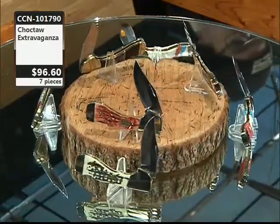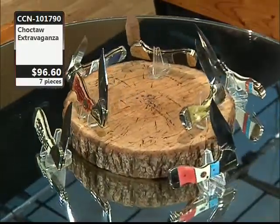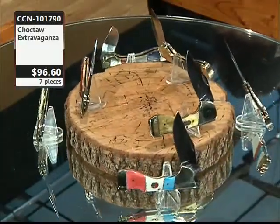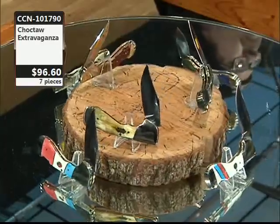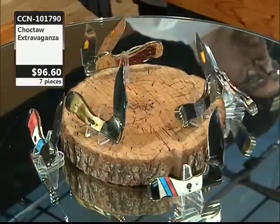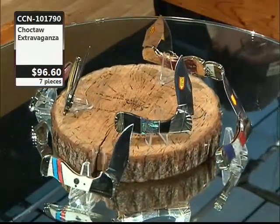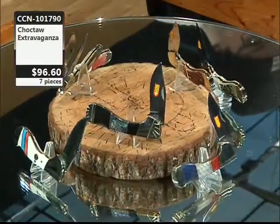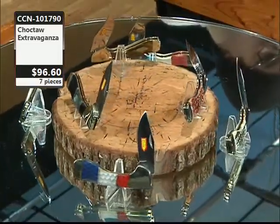They have a lock on the back. Of course, a locking mechanism is expensive. They've got a lot of nickel silver on the bolster. But Jim Frost now has these back in circulation, and they are on fire. $96.60 is your sell price. Our Choctaw extravaganza, $101,790.